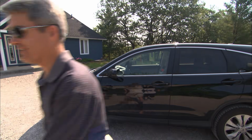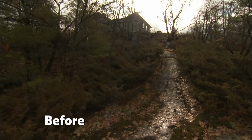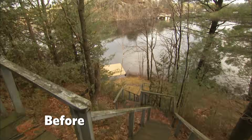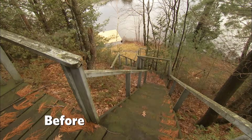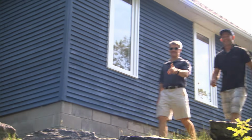Yes, absolutely. All right. Two weeks ago, Dave's property looked like this. The pathway was nothing more than moss-covered rocks. The stairs were rotten right through, and the sunset deck was nothing more than a couple garbage pails on a rock.